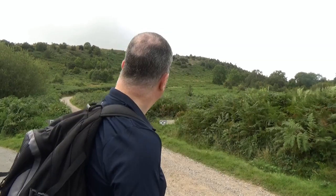So, another lovely day here in the Malvern Hills, and the great thing about it is I know I've got a lot more still to see. So when I'm back here again next time, I'll be still continuing northwards and seeing the next hills in the range. So, hopefully I'll be back within the next few weeks or so. And I must say, I'm looking forward to it already.